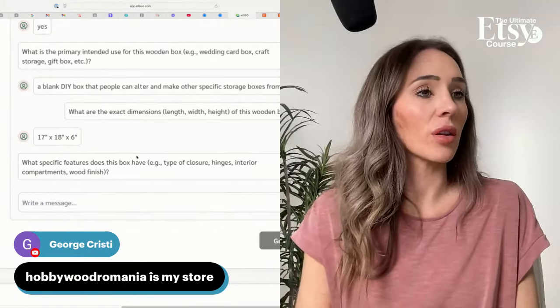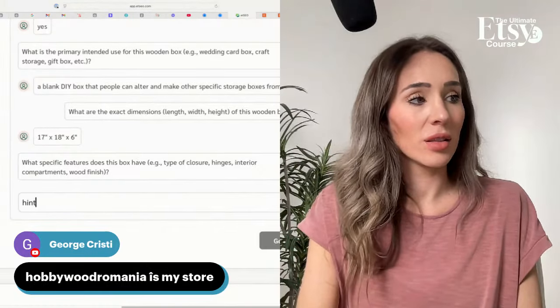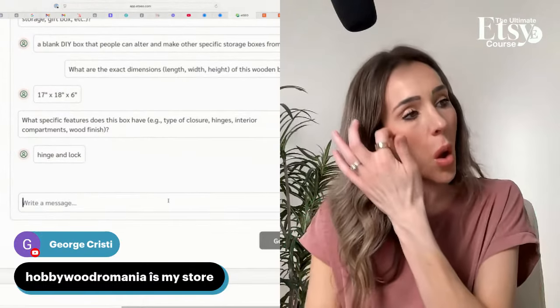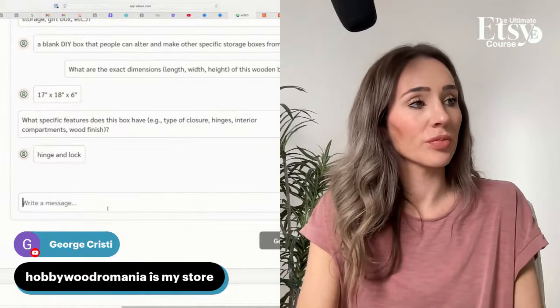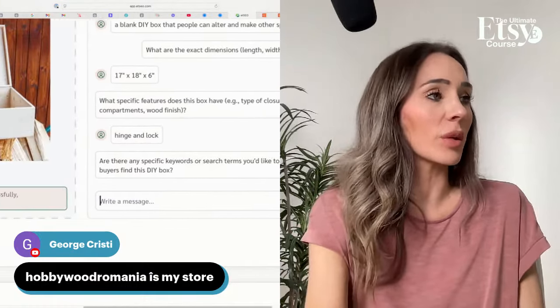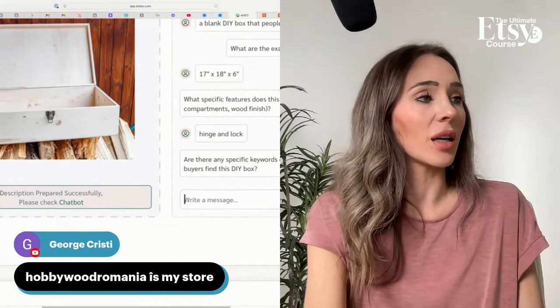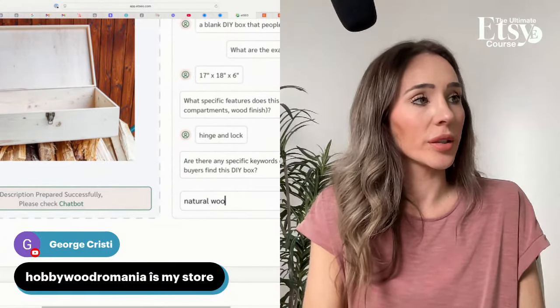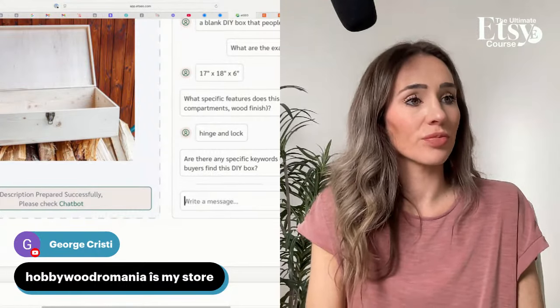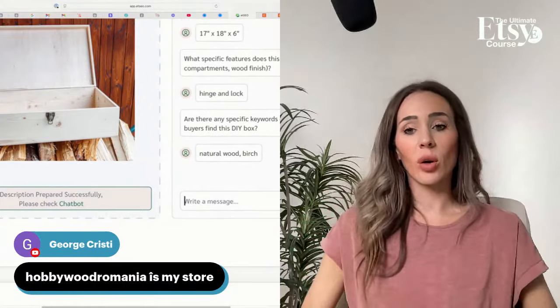Yeah, closure. I'm going to say hinge, and I'm going to say lock. And it's natural wood. Any keywords specific that we want to include? I would say natural wood, maybe birch. Is that birch? Okay, we'll go with that.